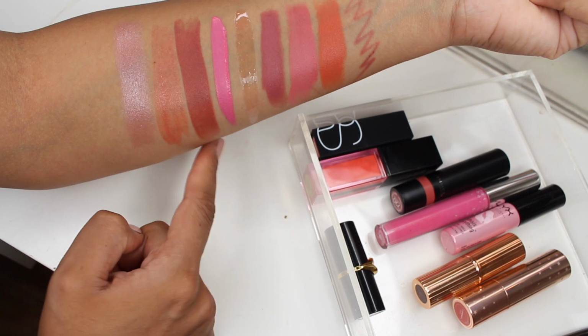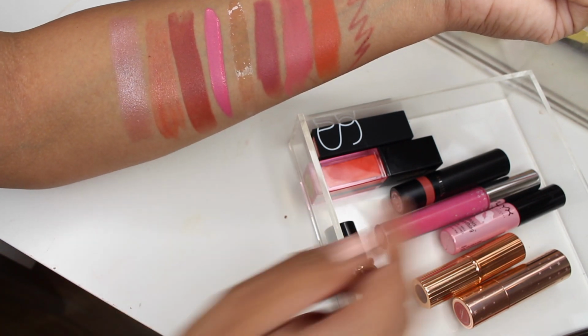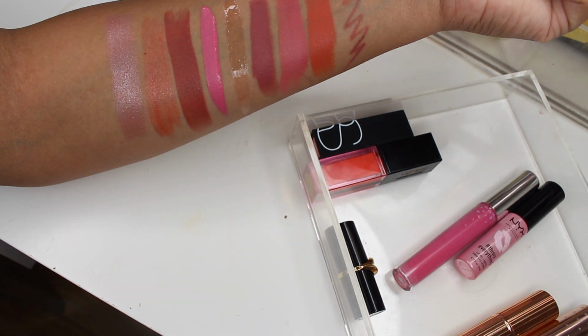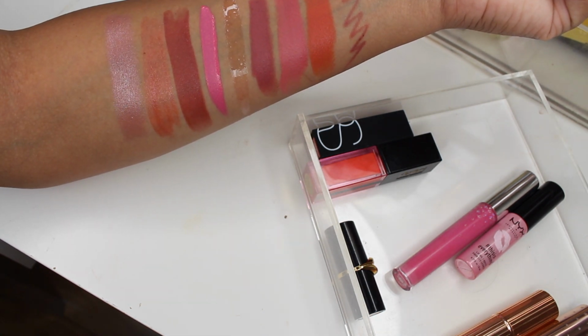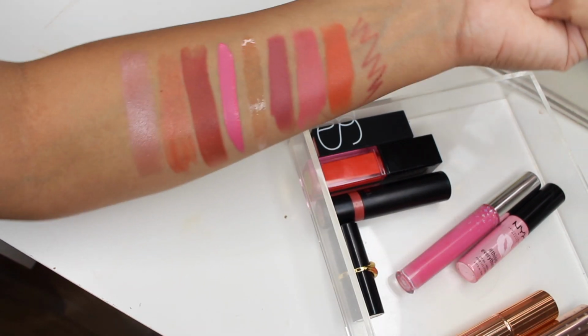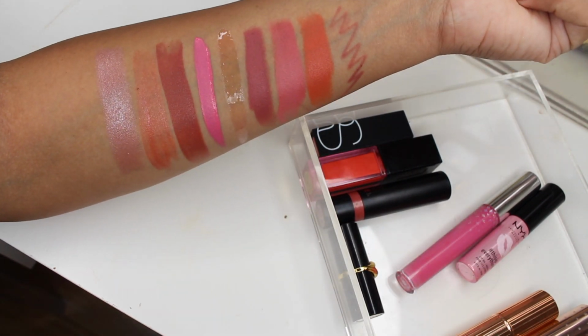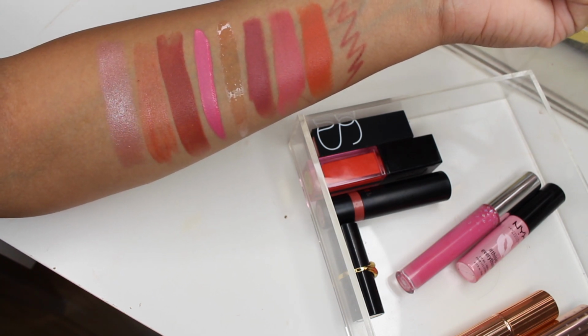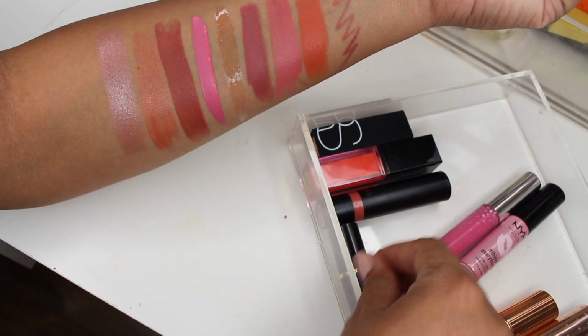Then Rimmel has launched some new lipsticks. They're really, really creamy. This one is in the shade 720 Snatched. Lasting Finish Extreme lipsticks. Lasting Finish is kind of like their branding. In my opinion, they seem like they're going to be super long lasting lipsticks, which I don't have a problem with. They feel like they're going to be really, really comfortable.